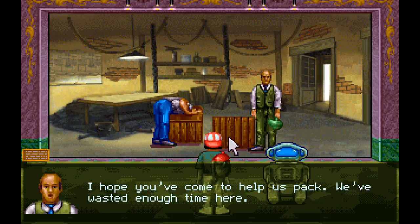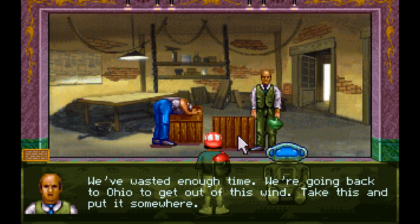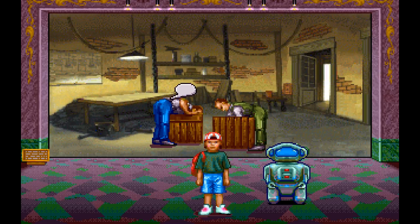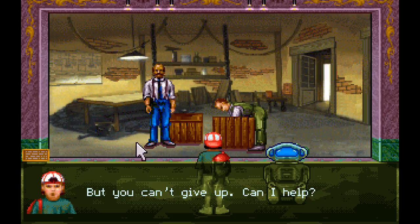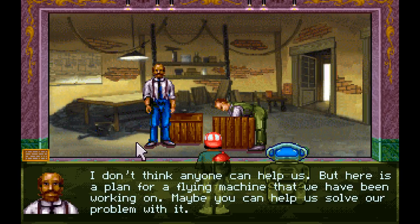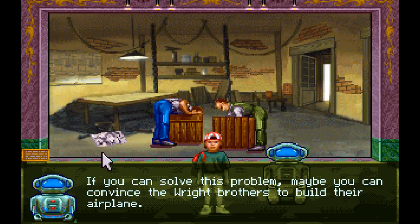So I hope you've come to help us pack. We've wasted enough time here. But you seem so close to making a successful airplane. Wasted enough time. We're going back to Ohio. Right. No, what about you? Are you going to be a bit more upbeat? Can't talk. We have to pack. We've tried everything, but still have three unsolved problems. We'll never get the flyer off the ground. We're returning to Ohio to build bicycles. But you can't give up. Can I help? I don't think anyone can help us, but here's a plan for the flying machine that I've been working on. Okay, so we'll pick up the plan for the flying machine.